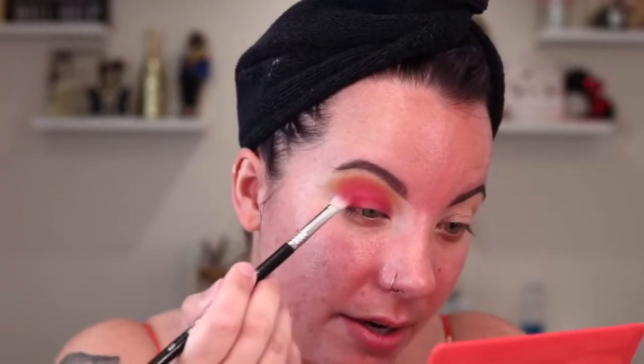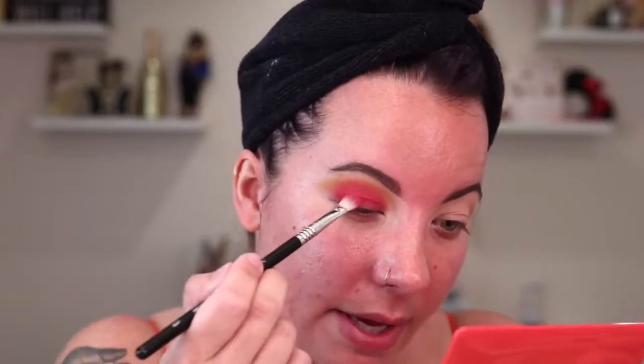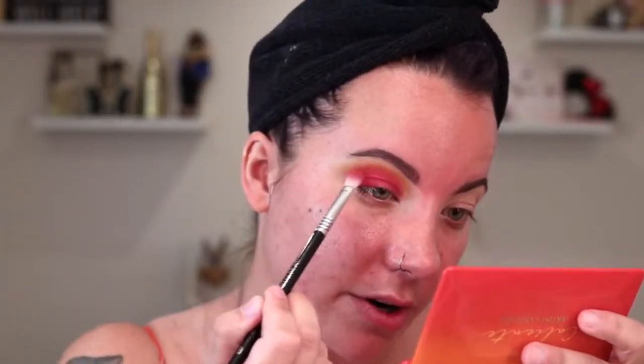So let's go in with Mamacita, still using that same brush. This is why I love this brush. It's the perfect density, so it's not too dense, but it still serves as a really nice packer and a blender, depending on how you finesse it. I love this brush. And it's perfect for crease work. Let me bring this out too.